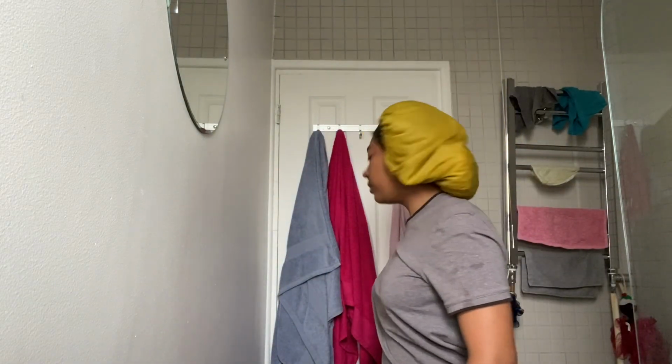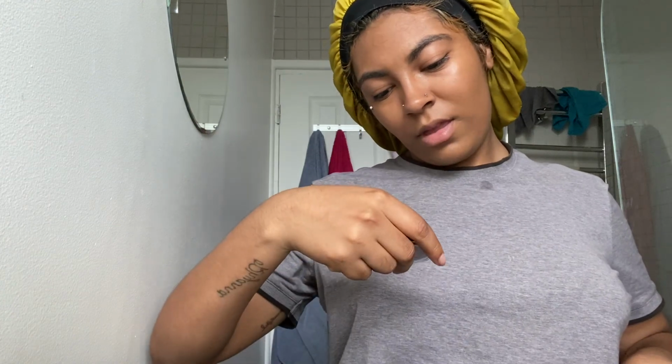Okay, what's next? I don't know what's actually next. I'm just gonna improvise. I got this little 3-in-1 thing that I'm just gonna use as a concealer. It's not dark enough to be a concealer, but I have concealer and I'm not about to mess up my face with concealer because I don't know anything about concealer.